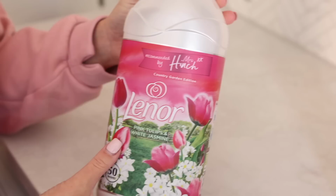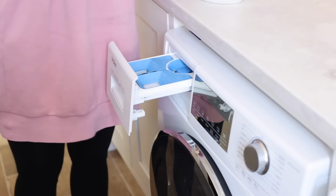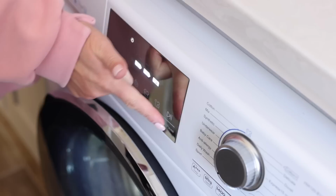And then I'm going to add in some Lenore fabric conditioner. So just a capful in the drawer there. This again is in the pink tulips and white jasmine scent. And all of it together just makes it smell so fresh, so like spring. And then I'm just going to put it on a daily wash on 30.